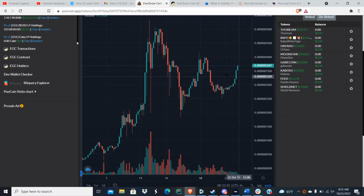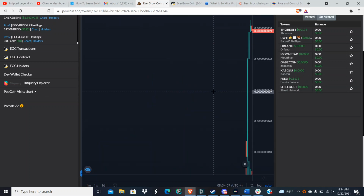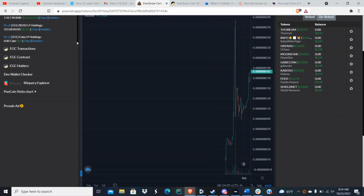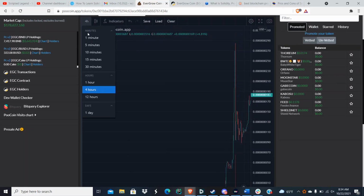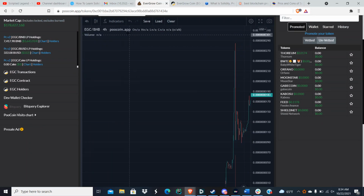and then there was some dipping. And now, from late October 18th to October 19th to the 20th and into the 21st, we saw a lot more stability. We saw some stability in the price.